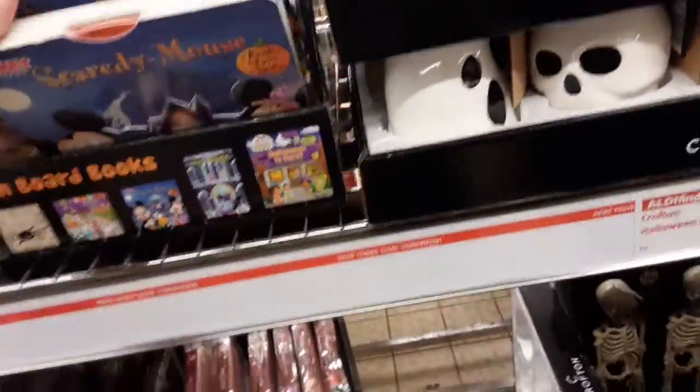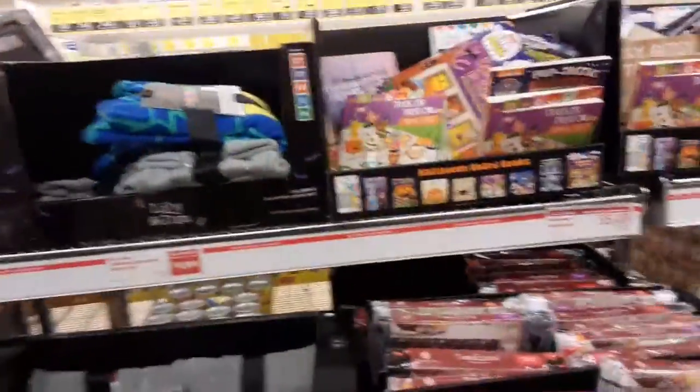Got some skeletons. There's the king and the queen. And then they got a Mickey book. Some cups. More books. This is great here. Frozen 2, like that movie. And that will be the end of the Halloween.